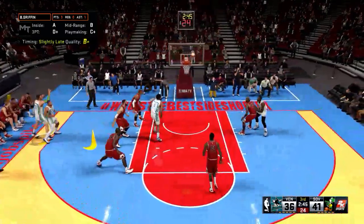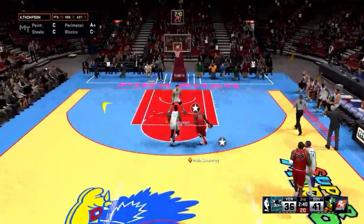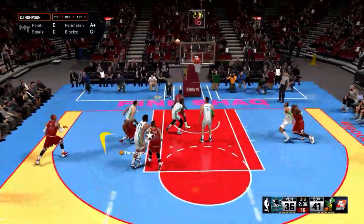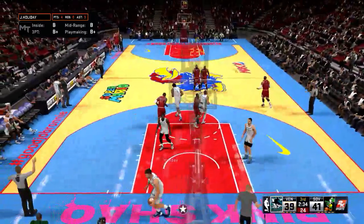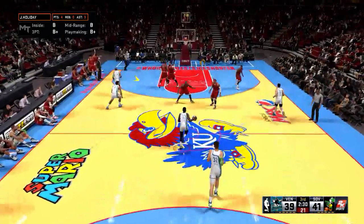Griffin, no one around him. A three-pointer off the mark. Brooklyn trails by 5. Out to Anthony. Fires from deep. That is good. Anthony's got himself on the board with 3 there.